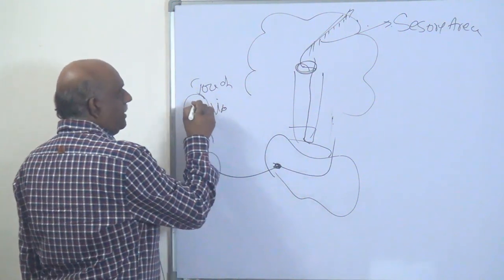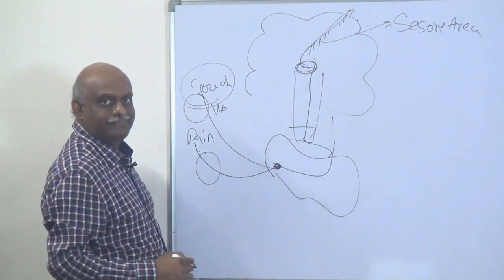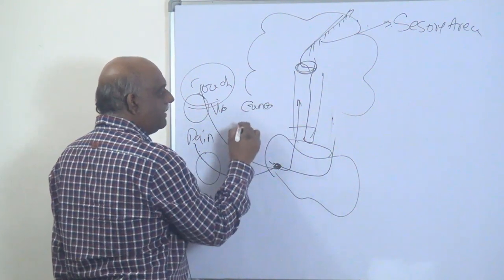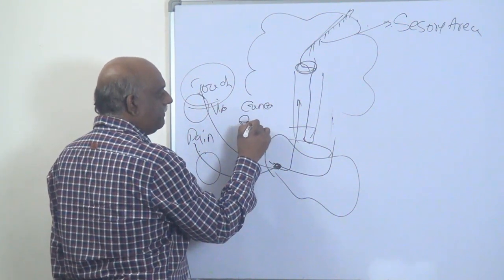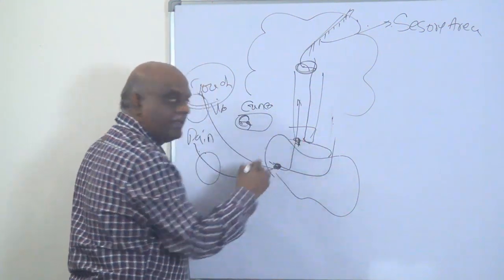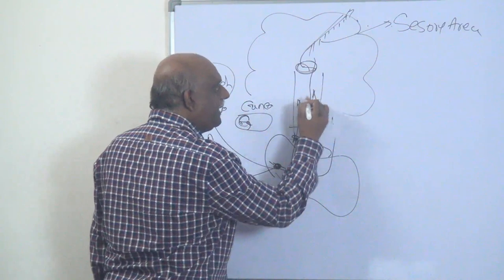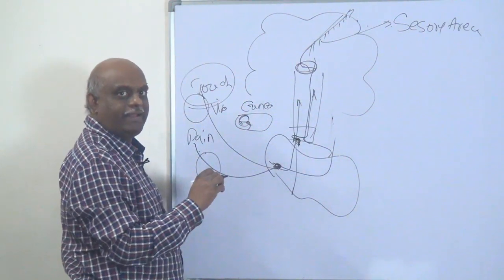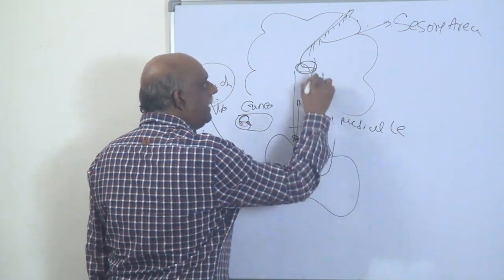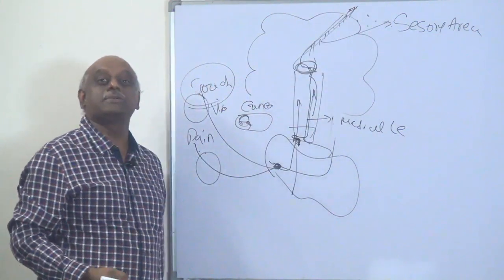Then the touch and vibration, they reach the dorsal horn and they ascend up as gracile and cuneate tracts. They reach the lower medulla ipsilaterally, and from here they go contralaterally to the opposite side. They decussate there, and they are carried as medial lemniscus, and they also reach the thalamus, and from the thalamus they go to the somatosensory area.